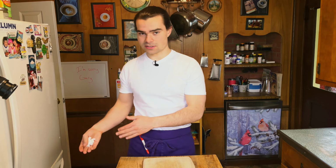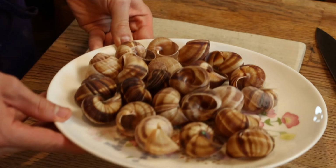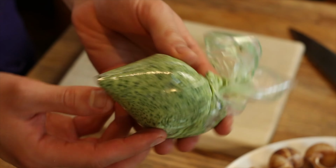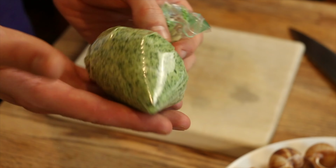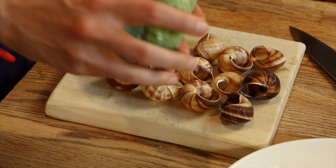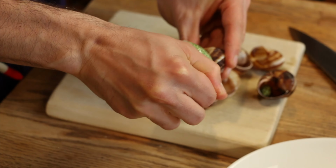Now we take the snail shells and put a little Bourdain in them. Shells of the snail. I took a plastic bag, cut off the tip, and jammed the butter in there. So now it's easy to pipe. Give this a twist, pipe a little action in there.